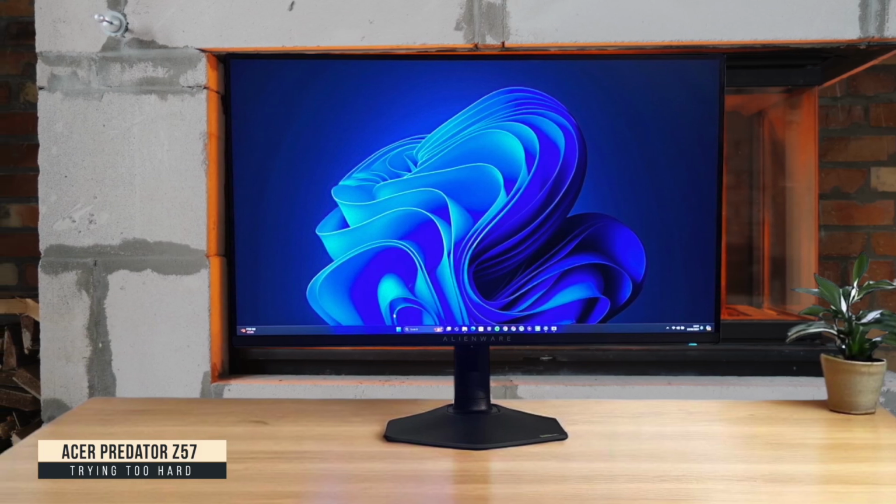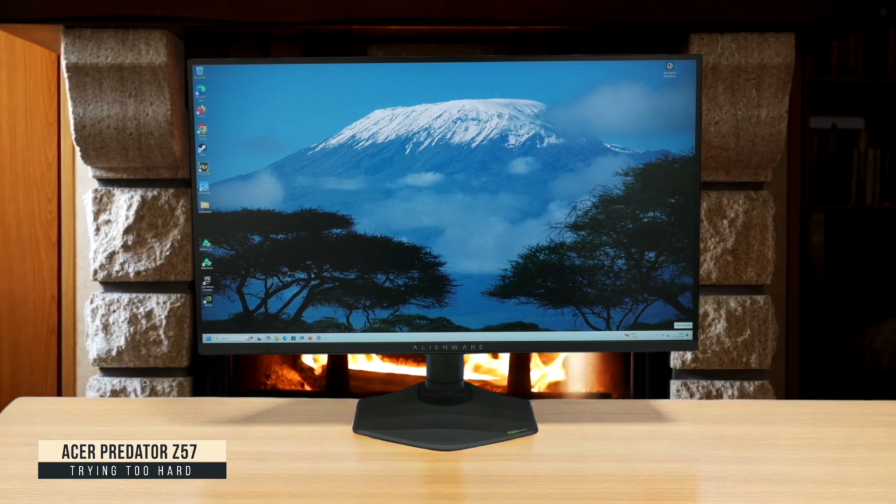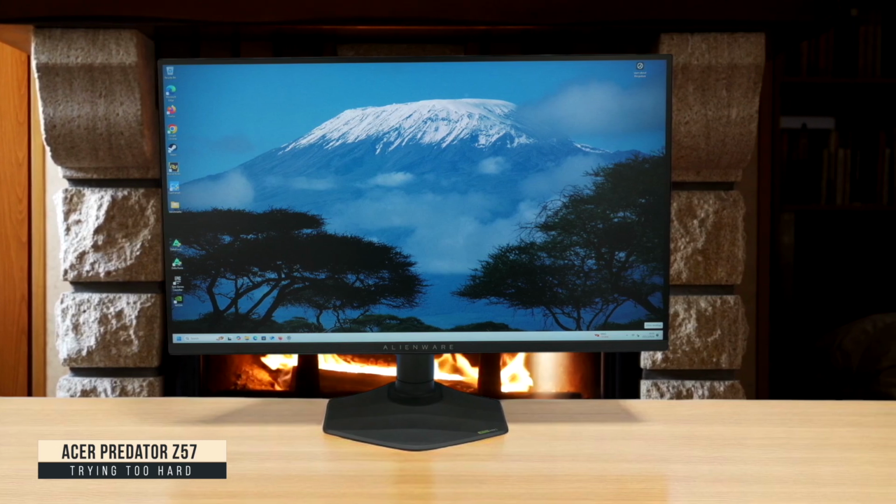However, the IPS panel's mediocre contrast ratio was immediately noticeable when playing darker games, especially compared to OLED alternatives in the same price range. While the build quality is excellent and the stand is impressively adjustable, I couldn't help feeling it's trying to solve a problem most gamers don't actually have.